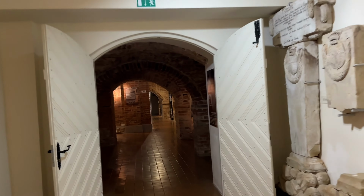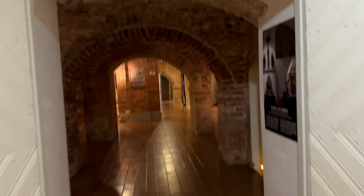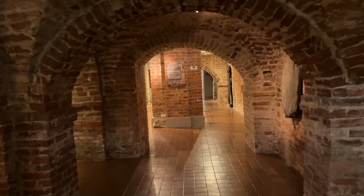So this is the underground tunnel going to the garden.